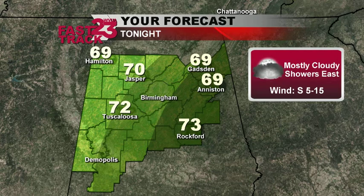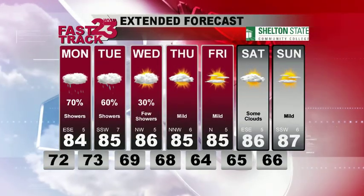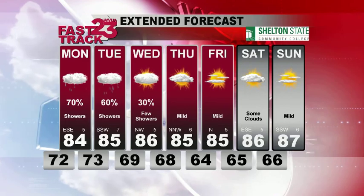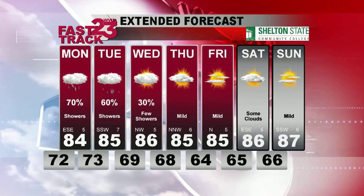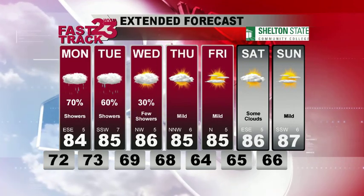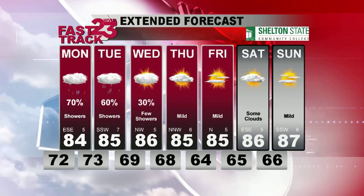So for tonight, the greatest chance for those pop-up showers will be from Tuscaloosa further on east. The rest of West Alabama will be mostly dry, but quick pop-up showers still cannot be ruled out. So rain Monday and Tuesday. We're going to start drying out Wednesday, but some of our southernmost counties will see some of those isolated showers, and finally by Thursday and Friday we dry out. Saturday looks like we could have a little bit of a system that will bring in a couple extra clouds. We'll be watching that to see if we need to put a rain chance on it. But for now, just going with some clouds and temperatures fairly stagnant, remaining in the mid-80s and feeling fairly muggy and humid.